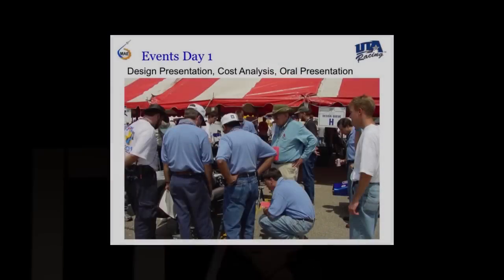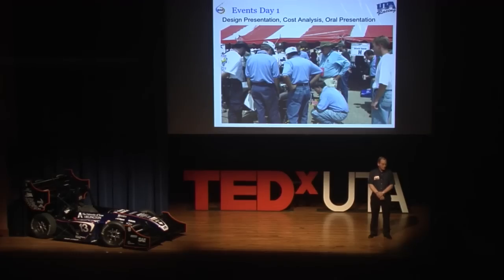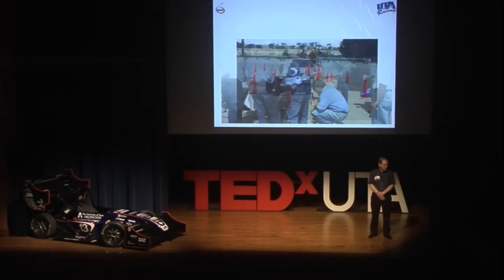And then in parallel with that, they have a design presentation where some of the best race car engineers in the world quiz the guys about what their knowledge is about the design of their car. There's also a cost analysis. The more money you spend on your car, the less points you make. And there's also an oral presentation of marketing, how you see the car being marketed.